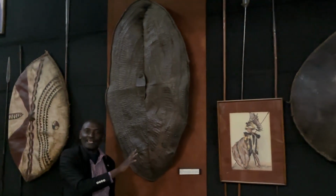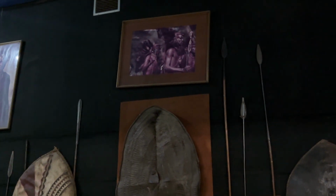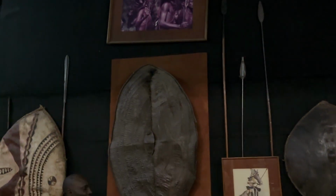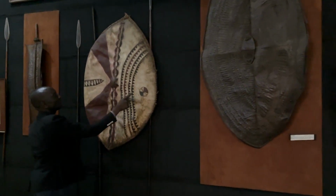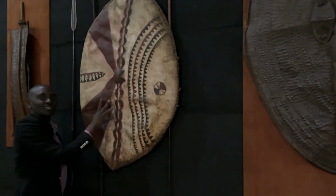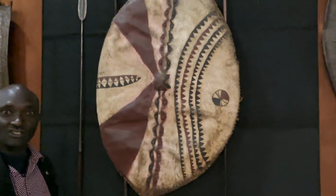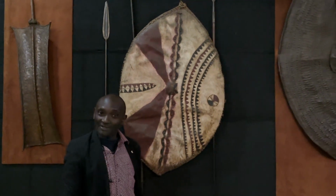In one part of Kenya, they are fishermen. Actually, I'm one of them here. So this is our shield. We use it for fighting. We use it also for our cultural activities. This is a shield that can be used to show that this person is a sharpshooter in African society, the way you can talk about a trained soldier from Israel that can come and deal with Al-Shabaab or a terrorist.